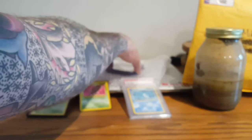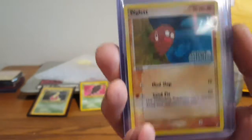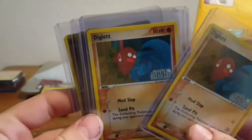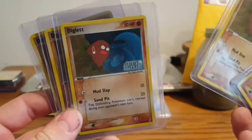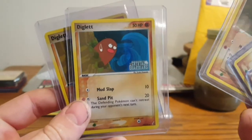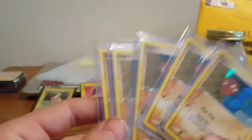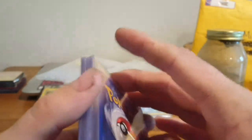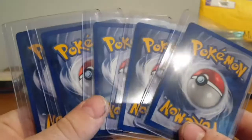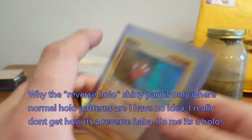I bought, so there's a story on these, five reverse holographic Digletts from Crystal Guardians. I usually don't do anything involving anything after Wizards of the Coast stuff, but the concept of a holographic Diglett is just awesome to me, since Diglett's one of my favorite Pokemon. And it all started with a binder I bought in an auction a while ago. There was this Diglett, and I was like, man, that's a super cool looking Diglett. And I found out they had a reverse holographic version of it, and I was like, that's awesome.